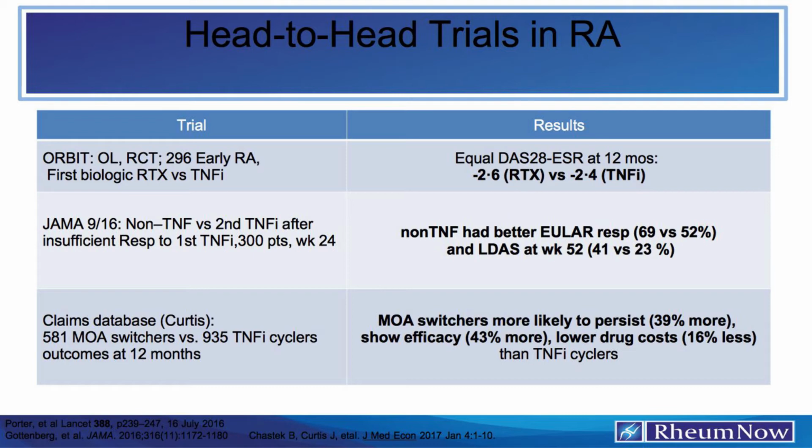But there's a growing body of literature about when and how to use these other MOAs, but not which one to pick. I think that's the issue as well. These studies are open, so there are confounders to that. But I think you could make a case that you ought to think about a different mechanism earlier than we've been before.